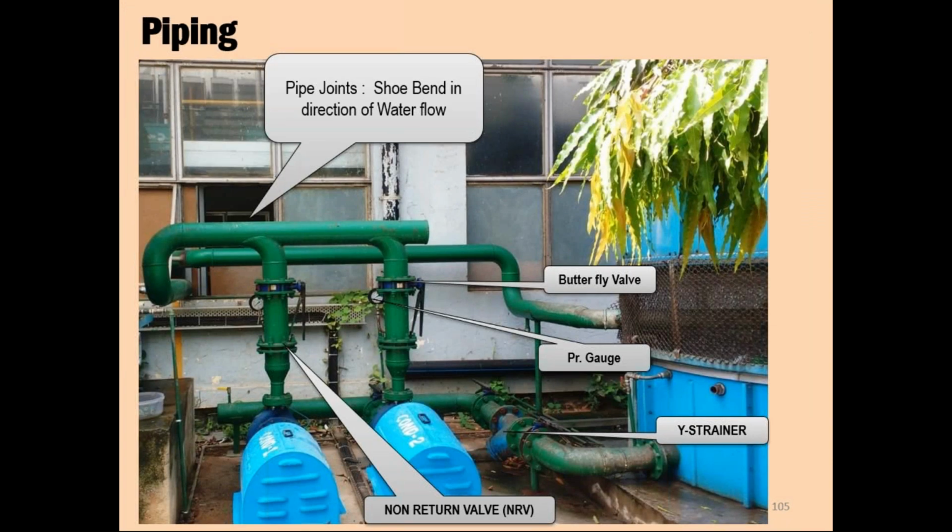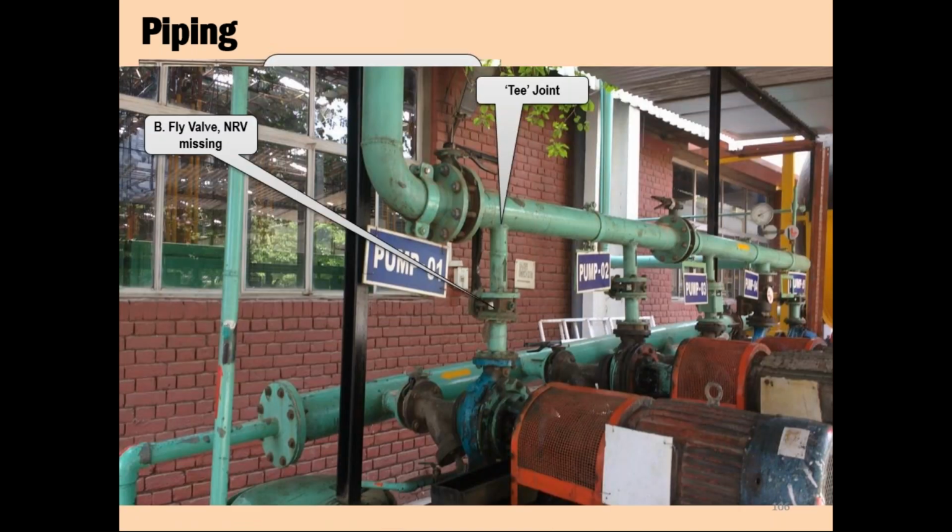certain U values. Piping joints with shoe bends are also required for minimizing the pressure drop from pump outlet to the header. If you join them at 90°, then there will be more resistance in this system. Then in this system, there are no butterfly valves or non-return valves on the pump line, so that needs to be installed. Again here you can see it's a direct T joint without shoe bend. So this is not good engineering.